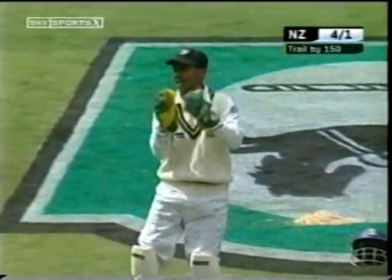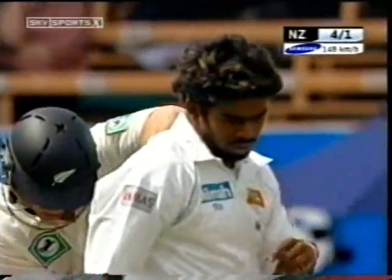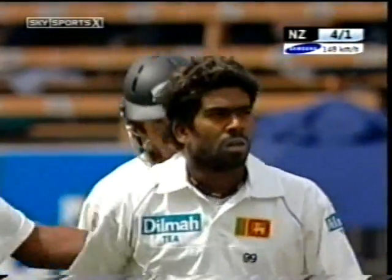Oh, that's a beauty. Wow, what a start for Lasith Malinga. A wicket in his first over, troubling everybody. 4 for 1.